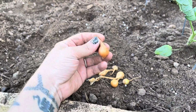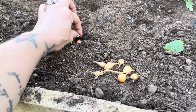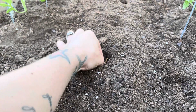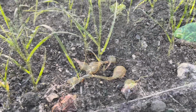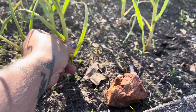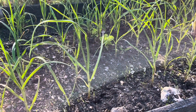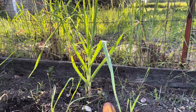So just like with garlic, you're going to want to put the root system down and the pointy side up, straight down in there, cover it up. And your onions are going to grow similar to the garlic. So we planted these last year, late December, maybe early January, I can't remember. They'll be ready to harvest June, July. Look at that garlic. That is massive.